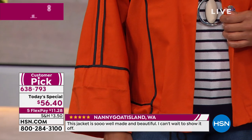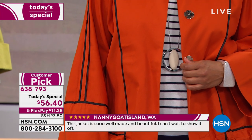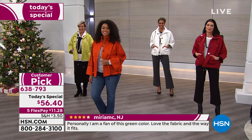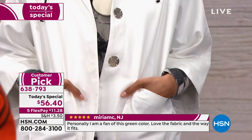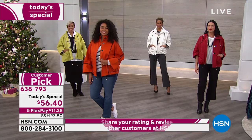I am loving reading the names that people give themselves. Nanny Goat Island, Washington. That is so cute. Those are all the reviews. Right? Personally, I'm a fan of this green color. Love the fabric and the way it fits. I love reading these. This makes me feel happy. It's like my happy dance.